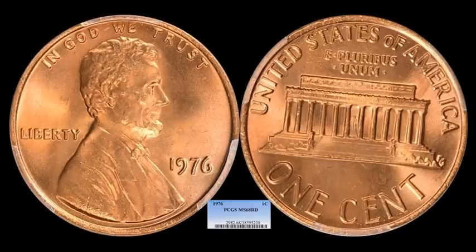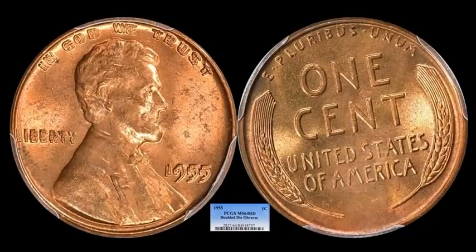All right, so the 76 is definitely on that short list. Now, it is the highest grade that you could achieve for the date. It's a PCGS Mint State 68 full red, and this one sold for $2,931.75. If I told you on a different day, 10, 15 years ago, that the 1976 would sell for almost $3,000, you guys would probably think I'm crazy. All right, but there you go. Proof is in the pudding.